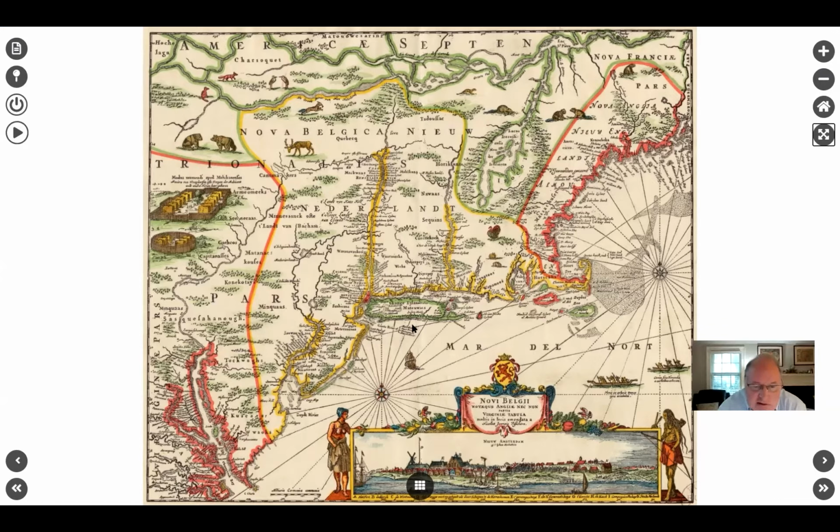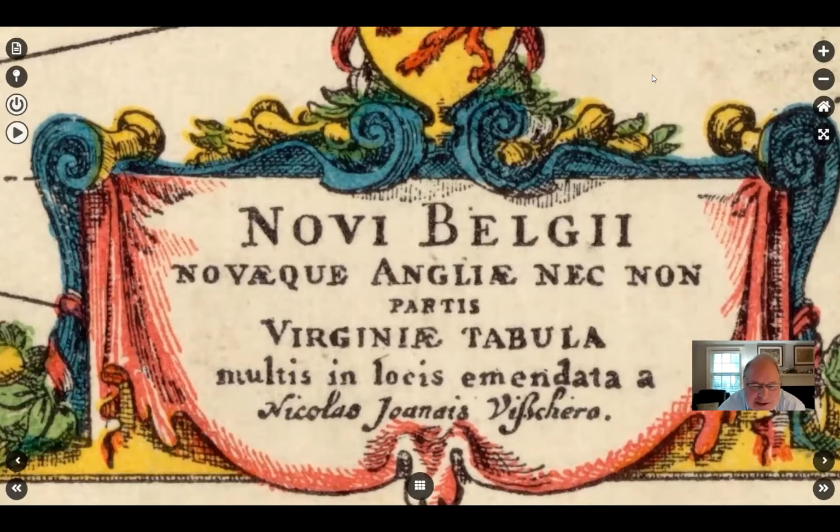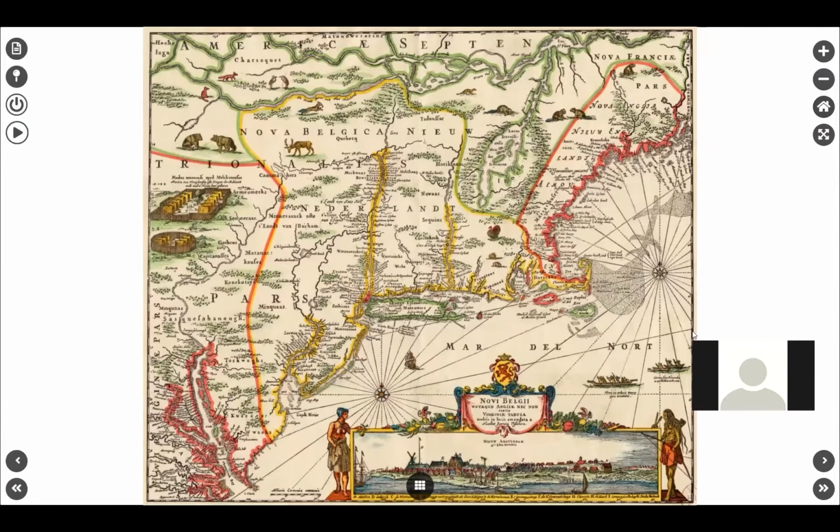This is referred to as the Visscher map. It's a map of essentially New Amsterdam and New Belgium. It's called Nova Belgica, Novae Angliae. I can't pronounce it in the language, but essentially it's a map that was published in 1655, and really for about 100 years became probably one of the most popular maps of the Americas. It's highly accurate. I think it has all of the place names and all the Indian tribes known in 1650. So in that regard, it has a lot of detail and was used on many different occasions. So it became something of a bestseller.